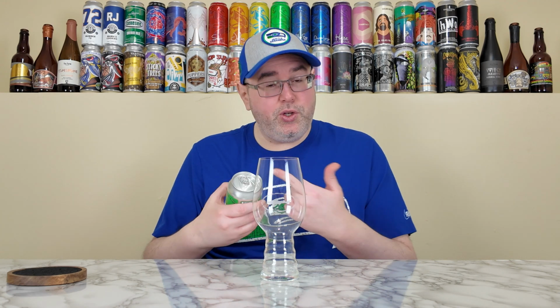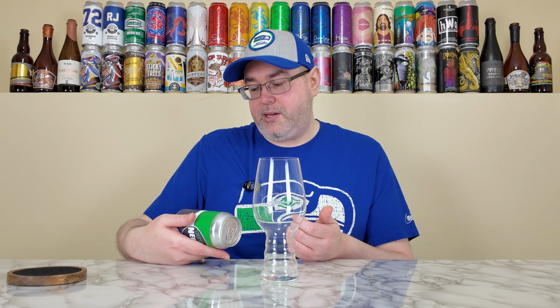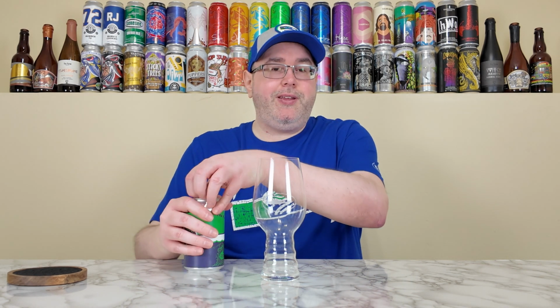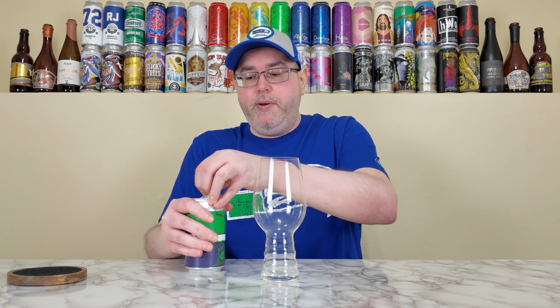This is apparently an Imperial version of their Nanticoke Nectar, which is like their flagship IPA that they've been brewing since 2013. This is the Imperial version. That beer is brewed with Cascade, Centennial, and Citra. I would assume that's the same for this, but there's not a lot of information, whether it's on the can or anywhere else. So anyway, I'm going to crack it open, pour it in the glass, and hope that this held up.